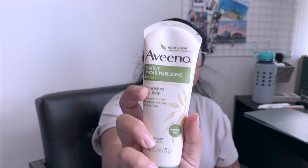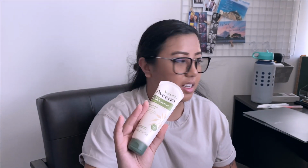And next I do have lotion, and this is the Aveeno Daily Moisturizing Lotion. This is one of my favorites just because I get dry sometimes, so I need to put it on my skin. Yeah.